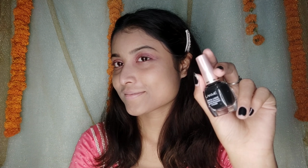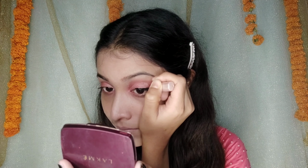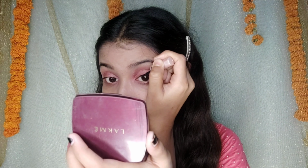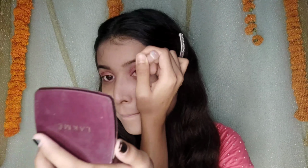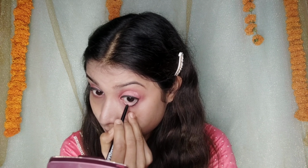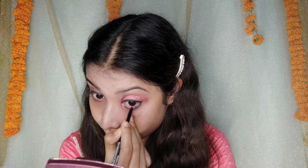And now I'm using Lakme Insta liner, and it's super affordable and long lasting liner. To fill up my lower waterline, I'm gonna use here NY Bay Intense Gold Black Kajal, and then to give that a nice effect, I will smoke out the lower lash line kajal using a brush, and yeah, that's it.